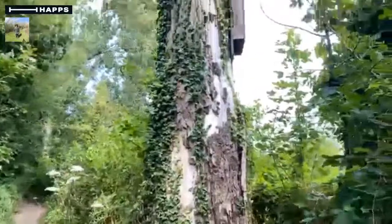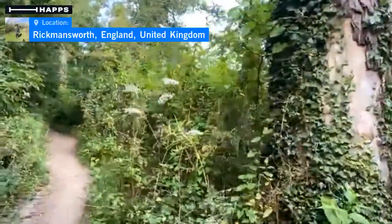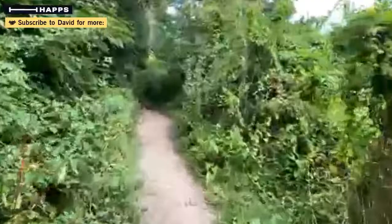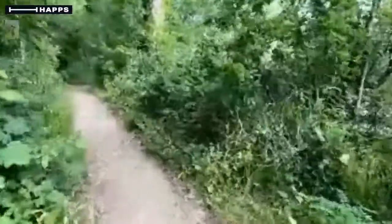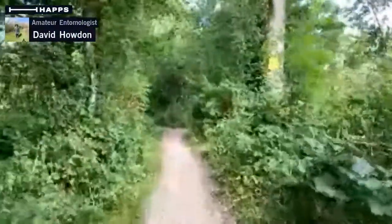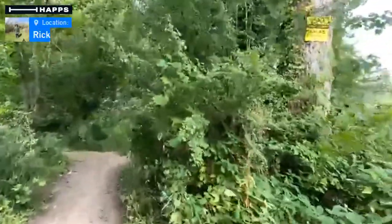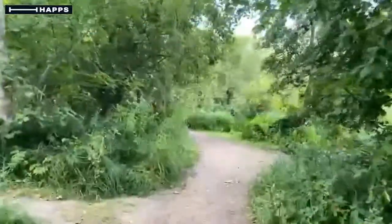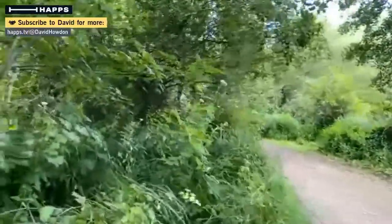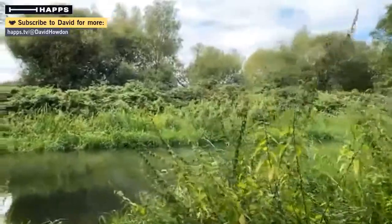There's another bat box on here, slightly different design. Rather an old one. I suspect that may well not be in use by bats. Look a bit further on. Yeah, there's the sign for the fishing club. So it's a private fishery, so you can only fish here if you're a BCAS member. I have no idea what a BCAS is, but if you're a member of it, you can fish here. And then back out towards the river again, just up there.